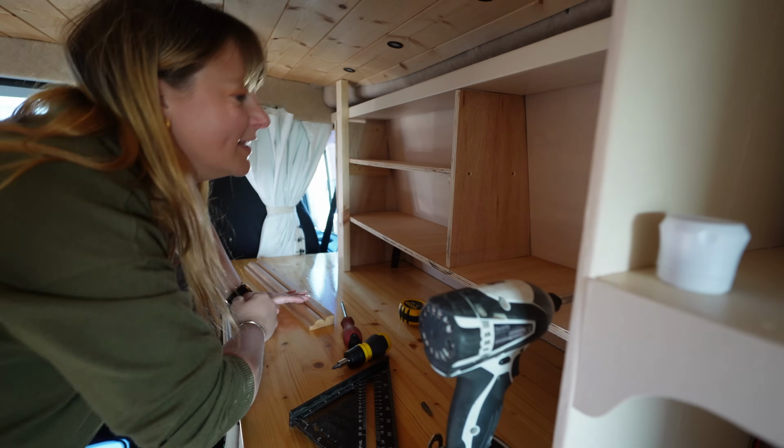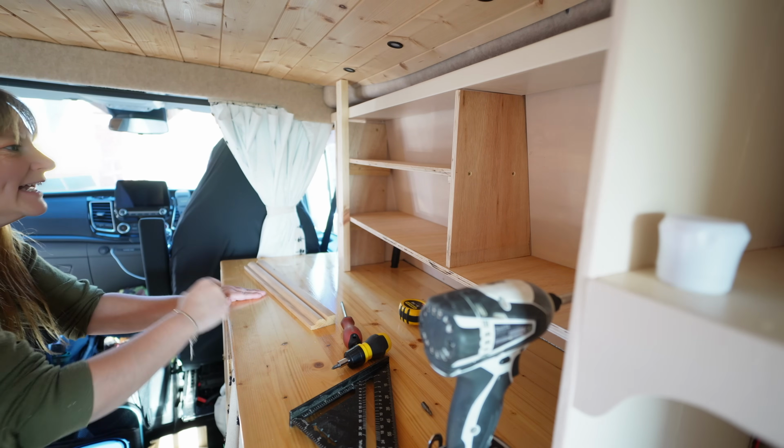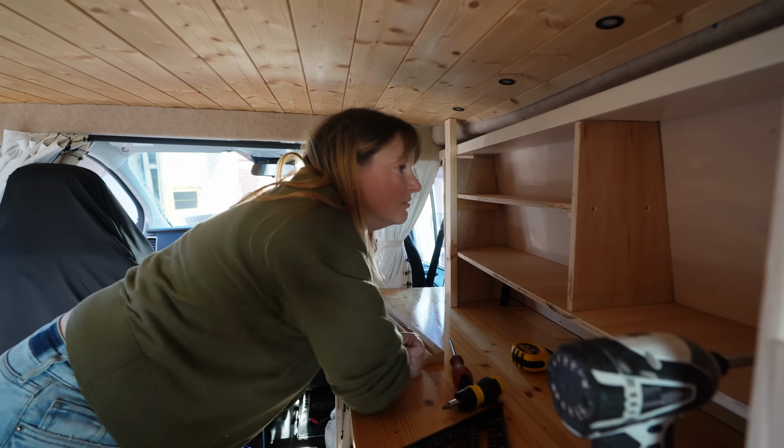Yes! And that's a little bit wonky. It goes up at the end. Don't. That's good enough. It's not quite as precise as I had it before, but there we go.